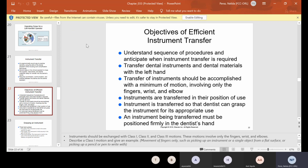So usually the doc does not move his hand a lot. He'll keep it in one position. You come to his hand and you drop the instrument in his hand. He should not be chasing you for the instrument.